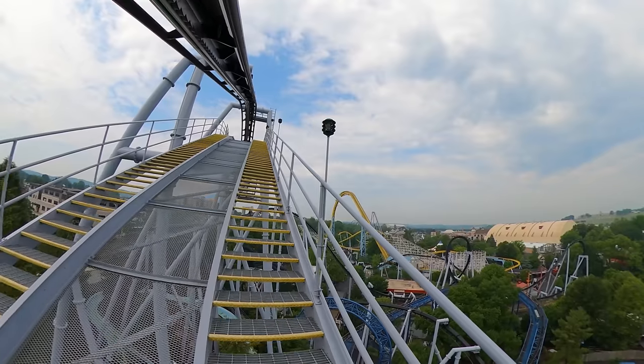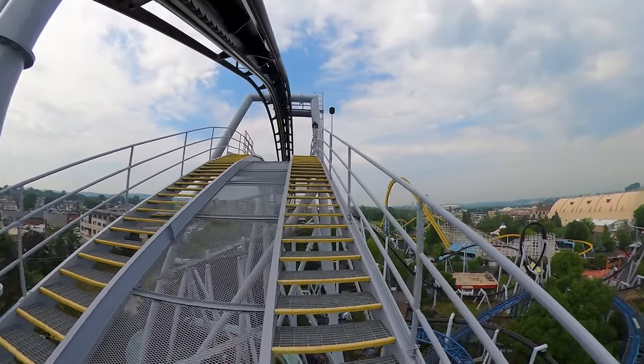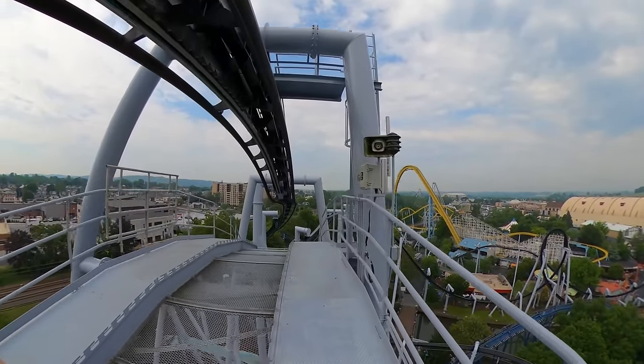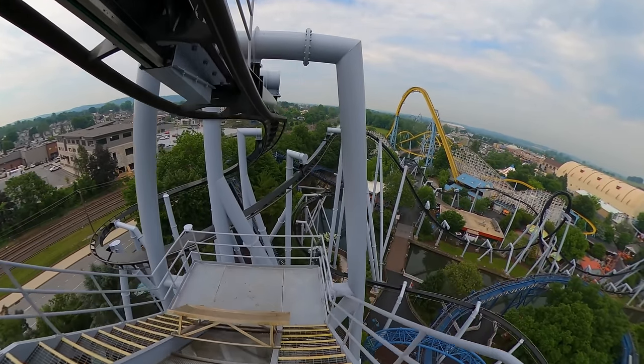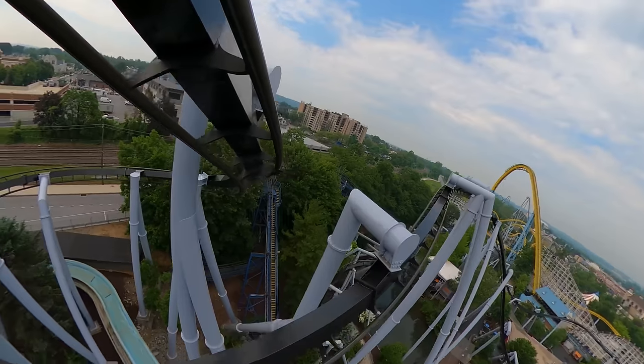Are you ready over there? Yes, let's do this. All right. Get a nice view of Hershey Park from up here. All right, guys, here we are. Very weird first drop. It is a weird first drop. There's like this weird curvy, turny bit. Here we go, everyone.